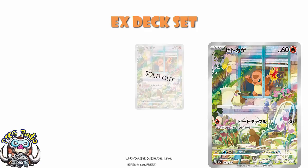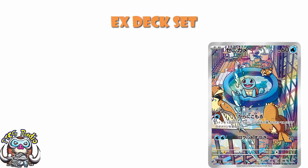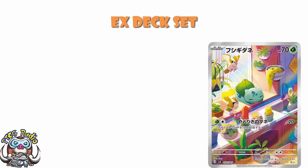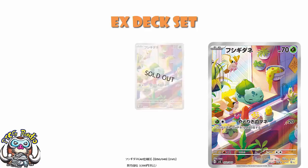The Squirtle came in at 3,000 yen, which is actually cheaper than the box as a whole. Just over half the price of the box. But again, we're talking about just one of the free promos here, and I'm not including the Alt Art EXs or any of that. And then the Bulbasaur comes in at 3,600 yen. So you add the three of these up, and we end up roughly about 11,000 yen.